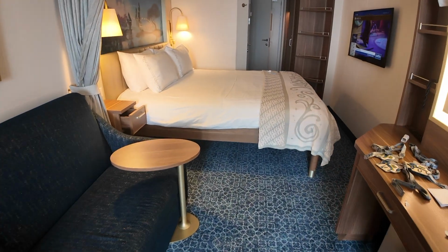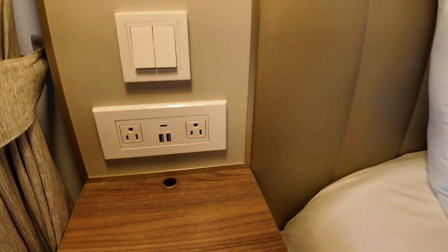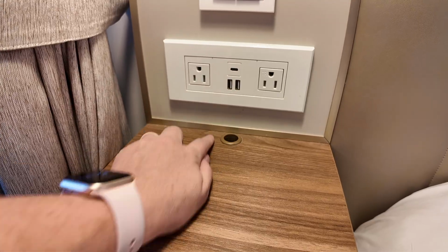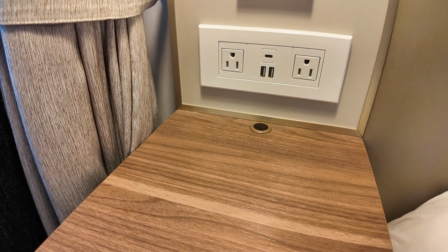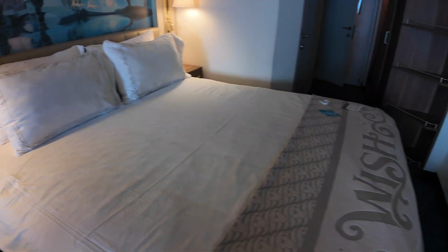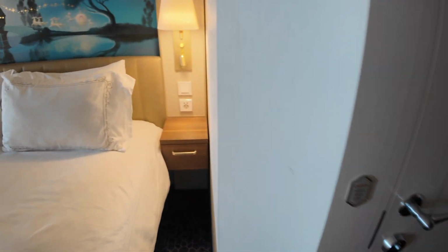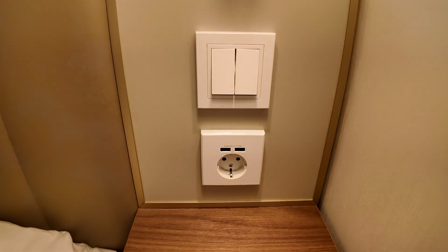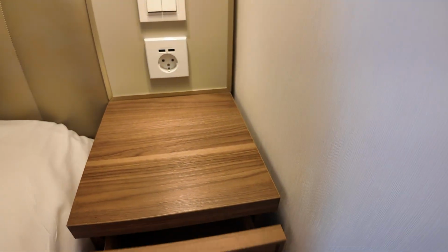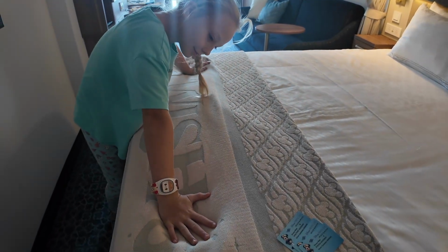But there used to be water in here. Well, we put water there on the Treasure, but each one of these sides has a movable table. And a micro USB. I think both of them have that. Let me just double check before. Actually, they don't. So this side only has the USBs. Interesting. Wait, it says Wish on it. It's not Treasure. It does say Wish because we are on the Wish.